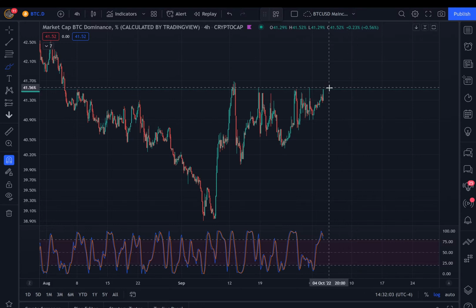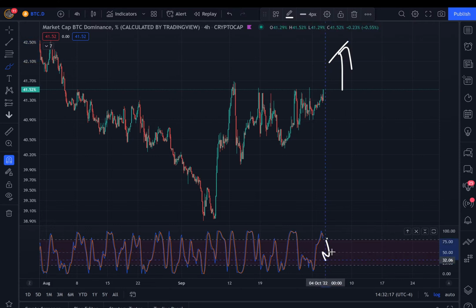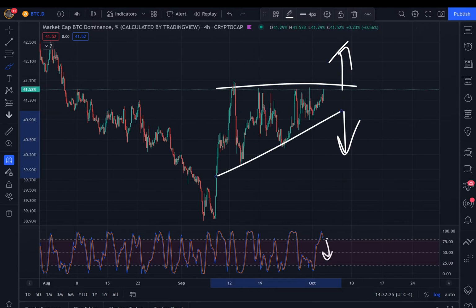You see this Bitcoin dominance, it's at the top. If it's going to break out, either it breaks out and Bitcoin rallies and altcoins rally just the same or a little less than Bitcoin, or it breaks down, right? It looks like it's going to break down. Bitcoin rallies, but altcoins rally even more. In any case, you're at the precipice of a big move, okay?